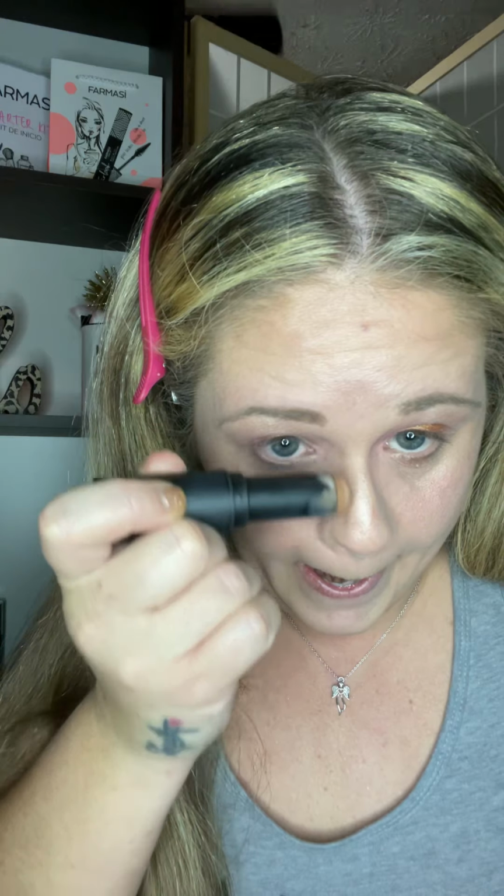Now I'm going to come in with my contour stick. I like the stick, the liquid, when it comes to my nose. So I'm going to use my Pharmacy contour stick, and I do the sides of my nose. And I do like around it, so it gives it like that button nose look.